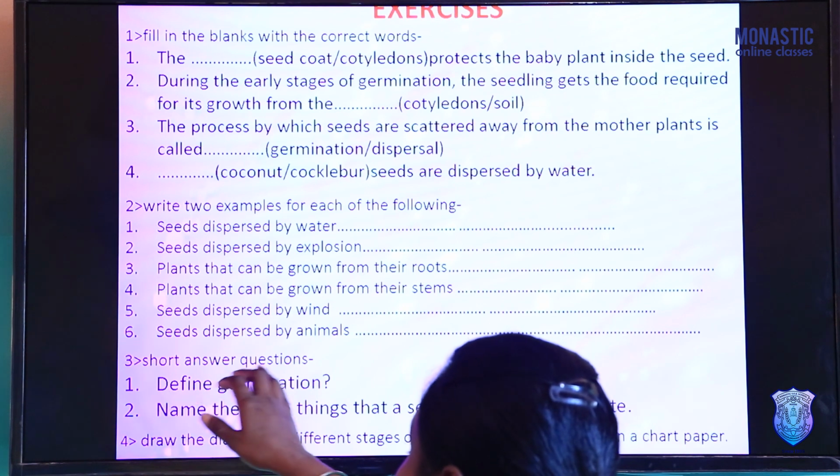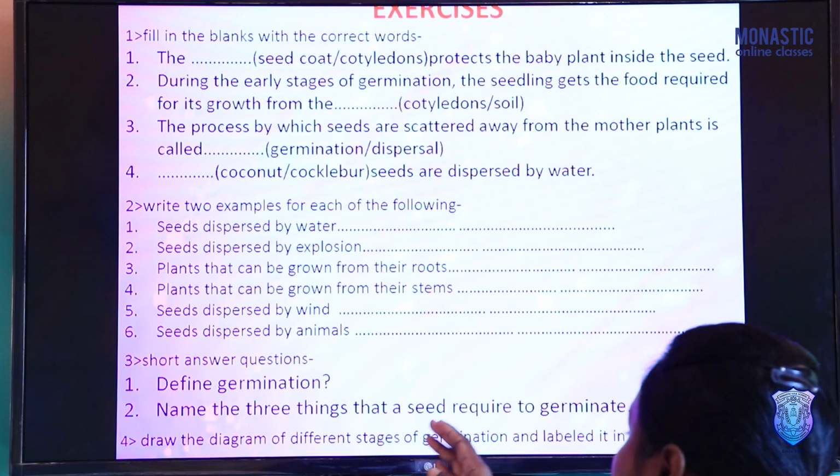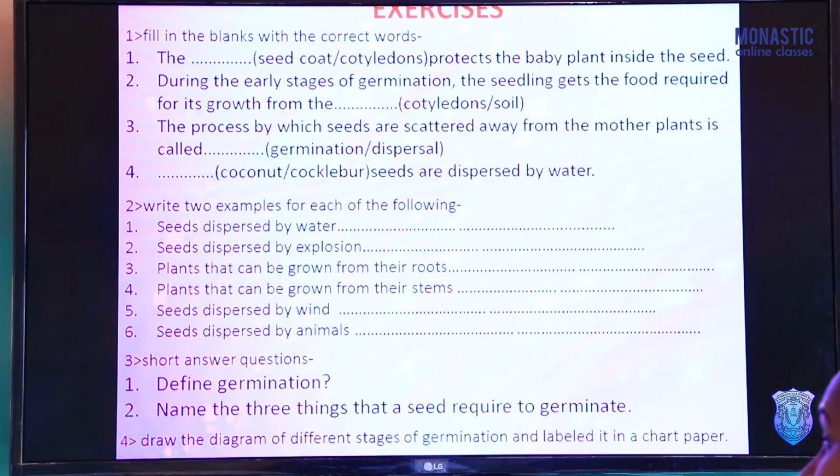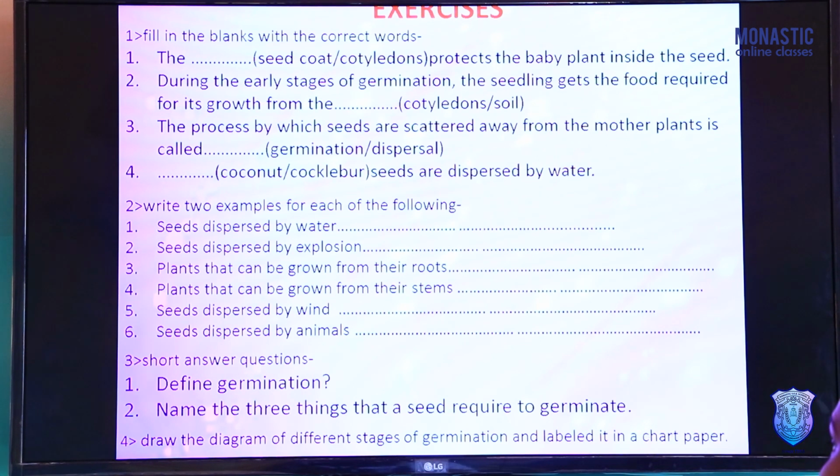And number 3, short answer questions. Define germination. Name the three things that a seed requires to germinate. And in number 4, draw the diagram of the different stages of germination and label it on a chart paper.